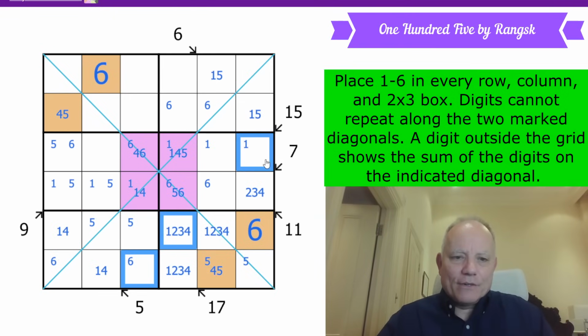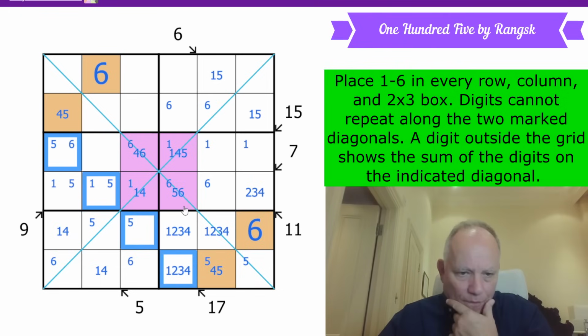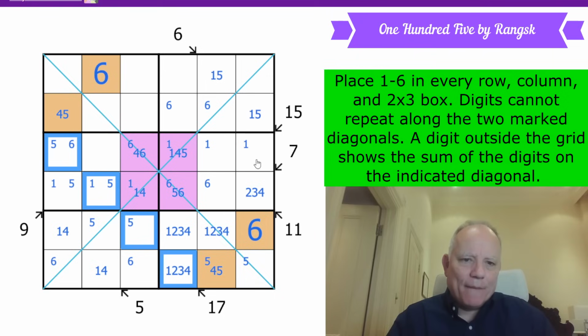on this diagonal somewhere. Look, this adds up to 17. That's much more profitable, potentially. That's two bigger than 15, which in the context of a tight little puzzle like this is actually quite a big number. I just don't know how to use it.